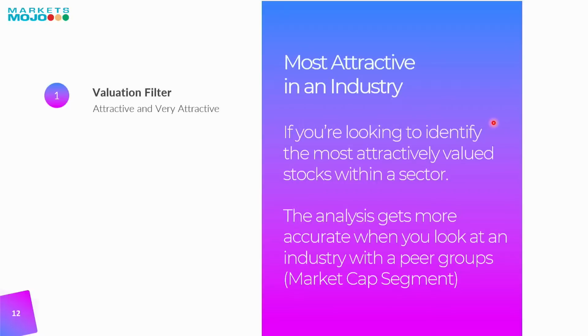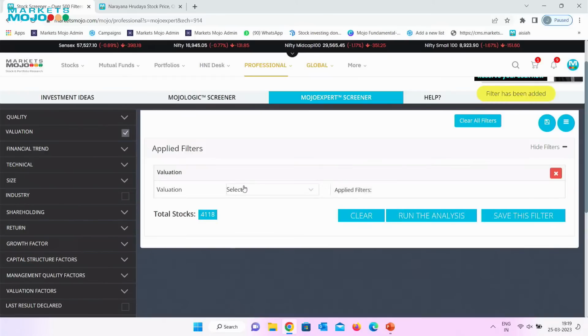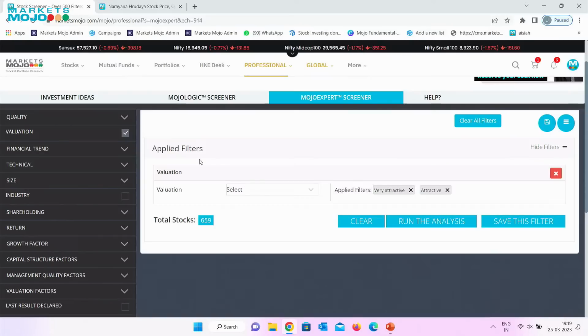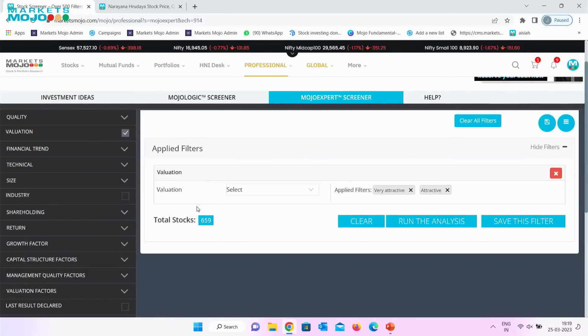I'll clear all filters. Attractive in a particular industry. First we said attractive. So let's select valuation and only pick up the attractive and very attractive stocks. So you can see 4118 stocks currently in the system. And if you look at attractive and very attractive, the number is 659. With the market falling, you can look at Sensex has been falling for some good time. Nifty has been falling. Many of the stocks might not have been attractive, but now they've entered this range, since the price has gone down, but the fundamental story is still intact.